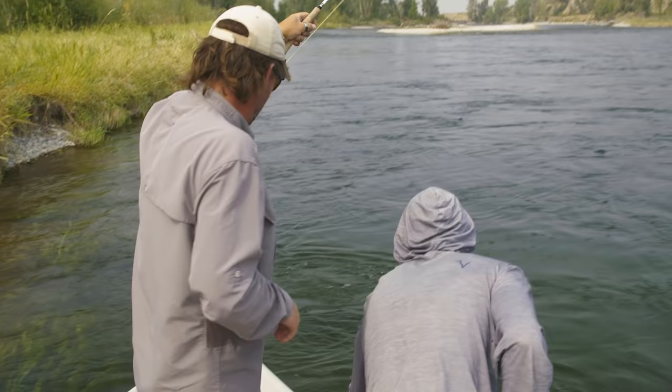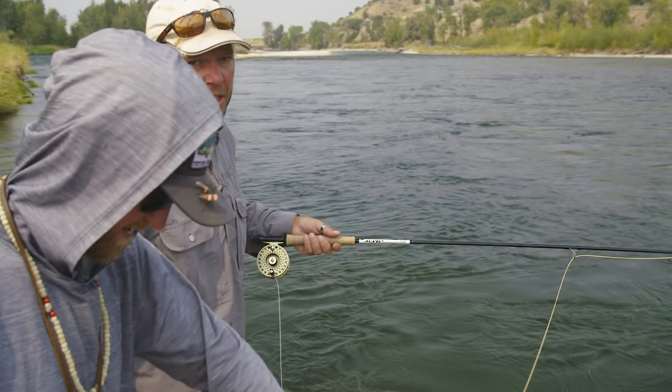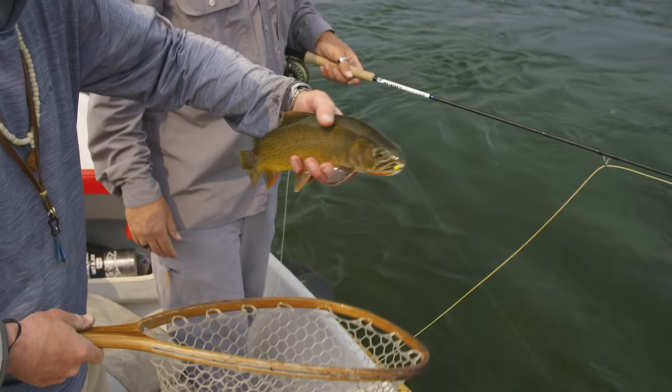God, they just don't quit. Just amazing. Such a fun fishery when you can take fish regularly on a day like today, on dries. It doesn't get any better than this. It really, see, good trick, huh? Yeah. Good job. Nice cutty. Nice fish. What a fantastic animal. Dandy.